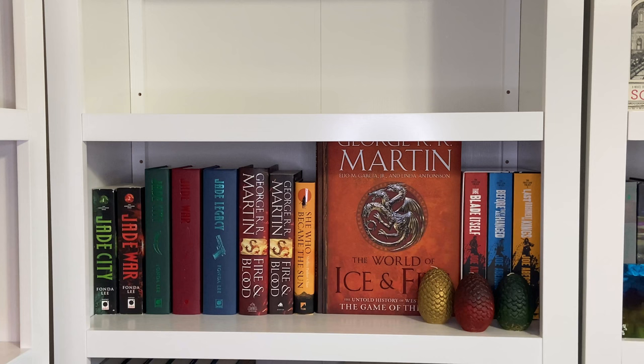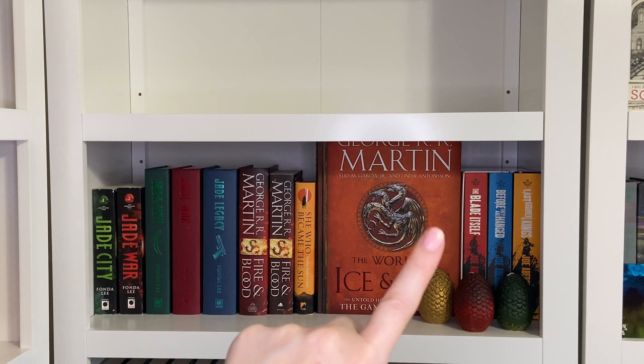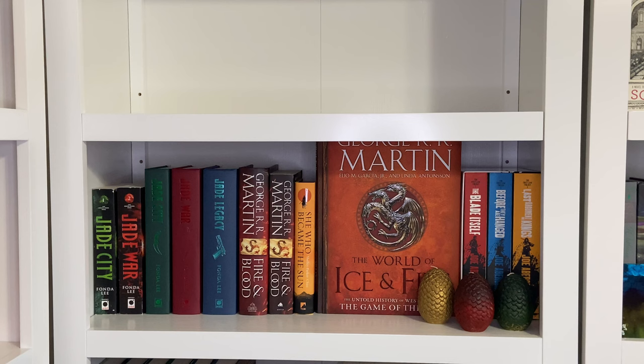And then The World of Ice and Fire. Behind this I do have my paperbacks stacked up of Song of Ice and Fire. They're the mass market paperbacks, and they're really shoddy, so I don't feel the need to display them right now. At some point I want to get, I think, the UK paperbacks of that series, but at any rate. And then the Joe Abercrombie, the First Law trilogy, which I have not read yet.